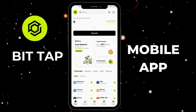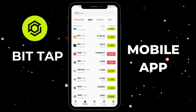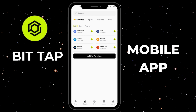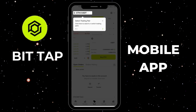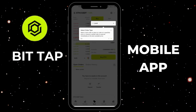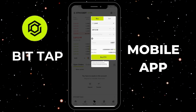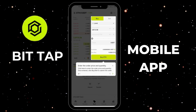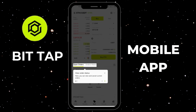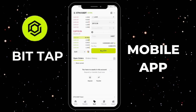So we have the home here, we have the markets, and we have your favorites, your spot markets, your futures, and all the new coins that are being traded live on the exchange. You can choose to navigate to spot, and this is where you can toggle to see all the trading pairs that you want to trade. Now this is where you select your order type to either set limit, market order, and the rest. This is where you put in the order price and also the quantity that you want to trade. And this is where you see your open orders and your order history. So it's actually a wonderful interface. You can also see your view history here, and you are good to go.